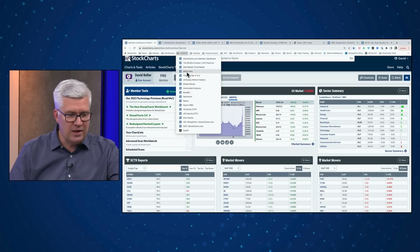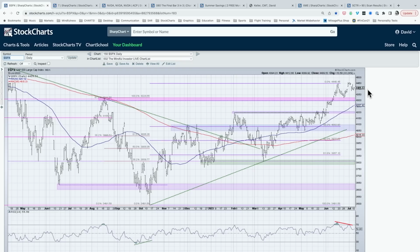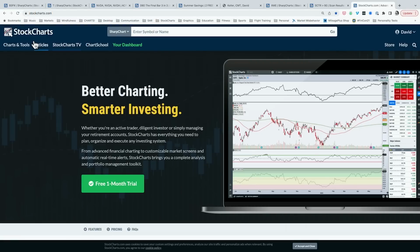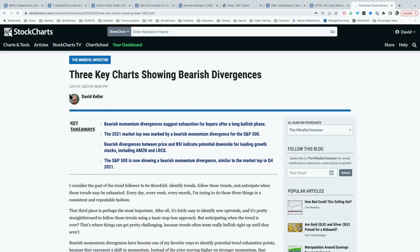Let's go to a chart of the S&P 500, see how today's move fits into the big picture. Again, I think we're still in this environment where we have a market that has had an incredible run to the upside, no doubt. We're getting a lot of these bearish momentum divergences. We've mentioned these on the show before, and I'll just point out, if you go to StockCharts.com and go to the articles page, there's an article I posted on Friday called 3 Key Charts Showing Bearish Divergences.